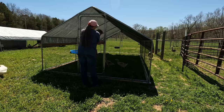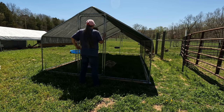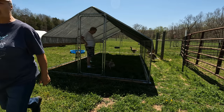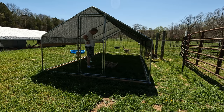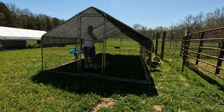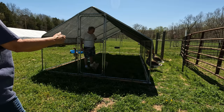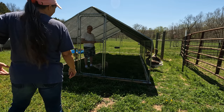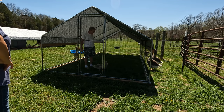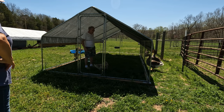Oh, they can't be over here. They're liable to pick a hole in our pen. Well, go shut the gate and we'll get them back over here. Darn it. I forgot about that. You guys are noisy. Now I gotta put the chickens back up because there won't be anybody over here watching the chickens. Well, let's just see what happens. Let's give it a shot. We can wait out here a little bit, and if they're not attacking the pen, we're fine.